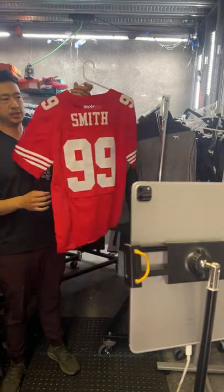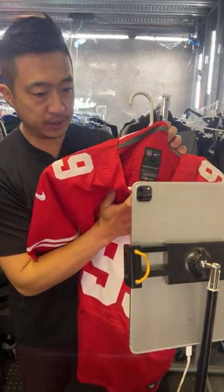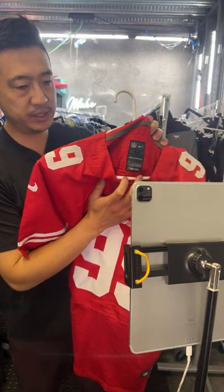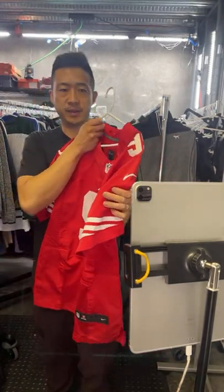This is an Alex Smith jersey. I'm going to show you guys the logo. NFL on field. Very, very nice. I think I do have Major League Baseball and soccer today, so this type of stuff is going to sell for a lot more. This is also a Nike jersey.